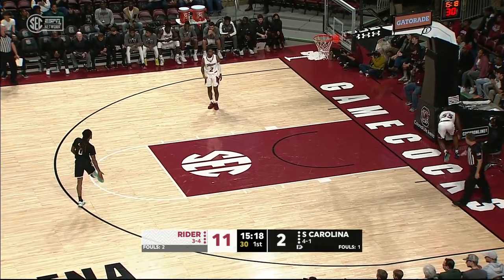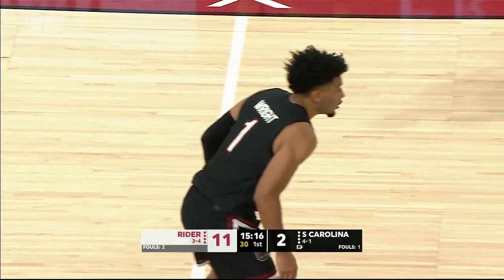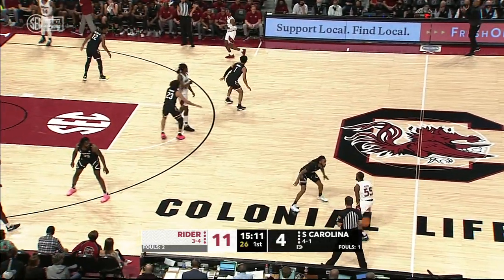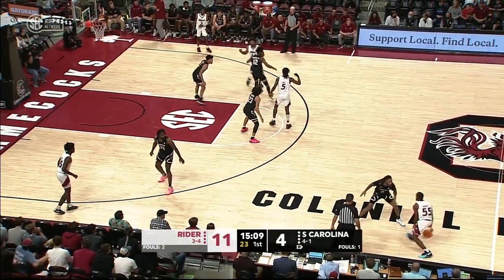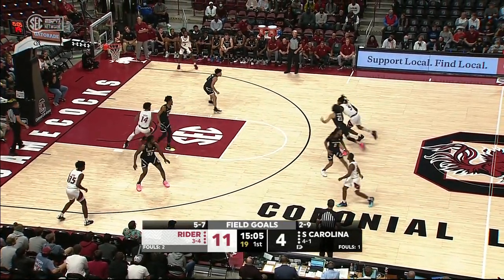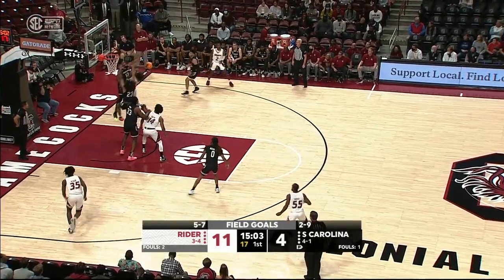Something Frank Martin wanted him to do more is hunt for his shots when the opportunities present themselves. And a lot of the times when you don't hunt for your shots, the scouting report will say he's not going to be that aggressive going downhill offensively. You can play with space. Now you can guard more than just one.